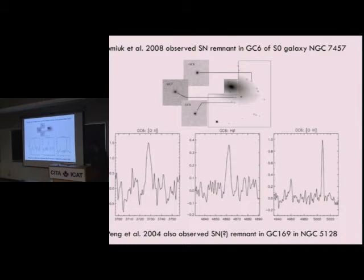And you could ask, well, do we even have Ias in globular clusters? And here's definitely a confirmed supernova remnant in a globular cluster. And if you have a supernova remnant in a globular cluster, it's probably Ia. It's very unlikely that it would be a core-collapse in a globular cluster. And then Peng et al. in 2004 have what they think is also a supernova remnant, but that evidence wasn't quite as clear as this one.